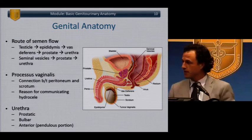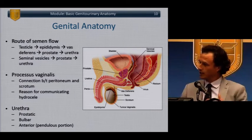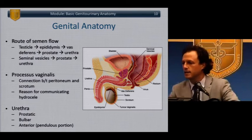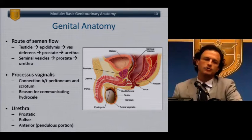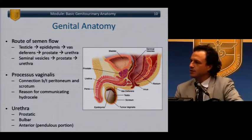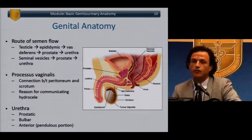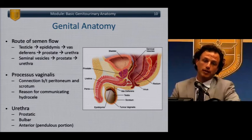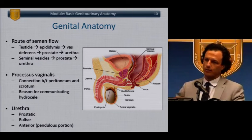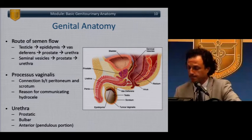The processus vaginalis you're familiar with. It's in the inguinal region where you're doing hernia surgeries, or we're doing some hydrocele surgeries or orchiectomies. There can be a communicating hydrocele, usually in kids, if that processus vaginalis is patent, which is why many kids get hernia and hydrocele repairs at the same time. However, adults typically have non-communicating hydroceles. So if we see someone with a hydrocele, we're rarely, if ever, worried that it's somehow communicating back up into the peritoneum through a patent processus.